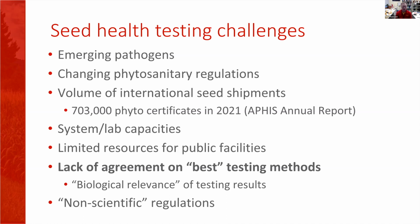And then, of course, one of the things that we focus on and continuously try to resolve is the lack of agreement on best testing methods among trading partners. And so that gets to the harmonization issue, which is something that we continue to work toward, but it's always kind of a two steps forward, one step back kind of procedure. And you know, there are a lot of different opinions.